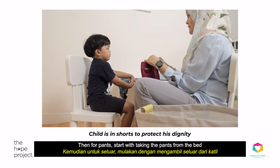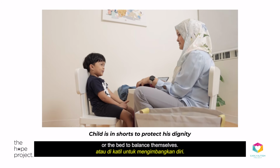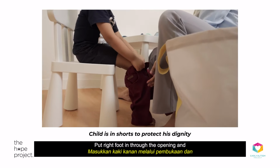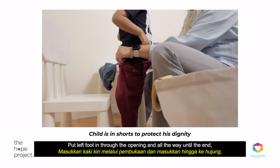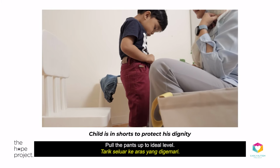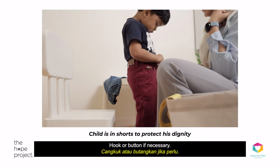Then for pants, start with taking the pants from the bed without changing the sides, front and back. Child may sit down or lean against a wall or the bed to balance themselves. Lower the pants to the feet or to the floor. Put the right foot in through the opening and all the way until the end with the foot touching the floor. Put the left foot in through the opening and all the way until the end with the foot touching the floor. Stand up while holding the pants at the knee level. Pull the pants up to ideal level. Some parents may prefer below the navel or on the navel. Hook or button if necessary.